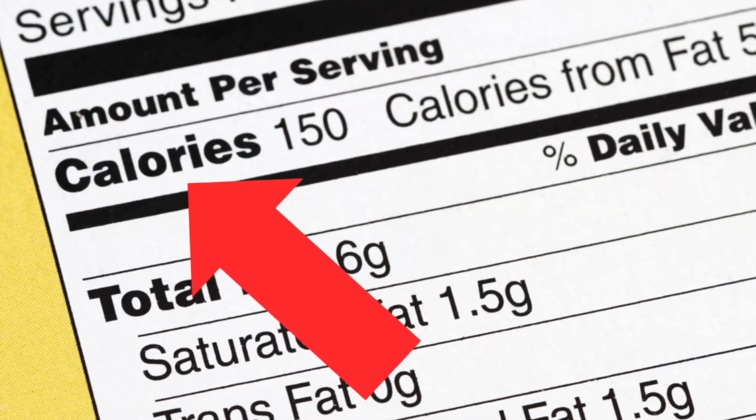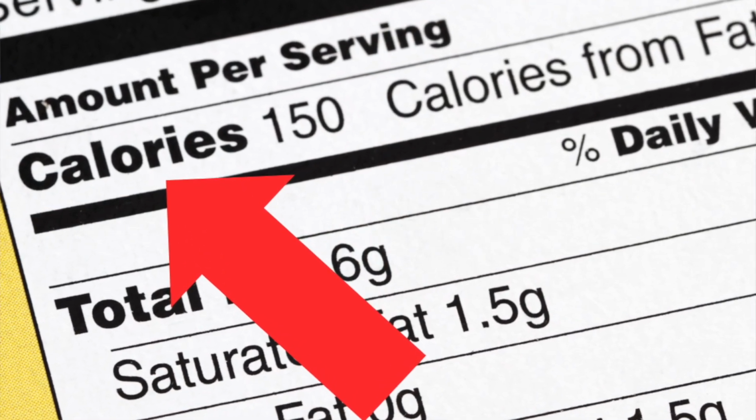Second thing we want to look at is the calories, so the calories per serving. That's the amount of energy you are going to get from that food. Again, this is where you would look at the serving size and the calories per serving to determine if it's worth it, if you're eating in a calorie deficit, or if you're on a body recomposition journey where you're trying to hit a certain calorie number a day and certain macros.